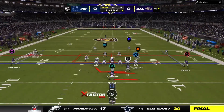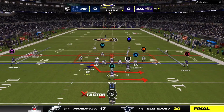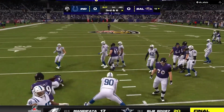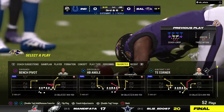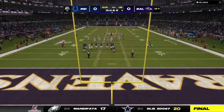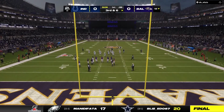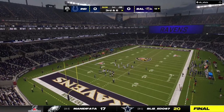Second down and 6 now. First carry now for Justice Hill. And he's going to be hemmed in and brought down right at the line of scrimmage. No gain on the play there, so they're left with a third down and 6. And the big fella stuffed that one up in a big way. I think doubling him has to be a priority because you can't move up to the next level if you don't take care of him first.